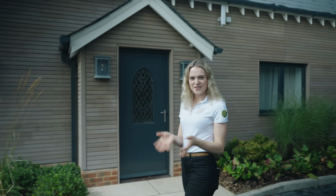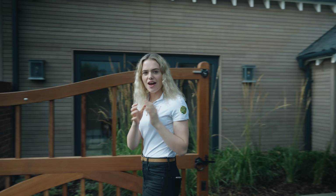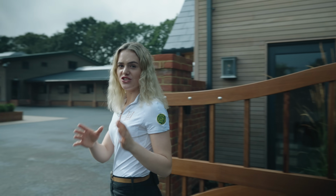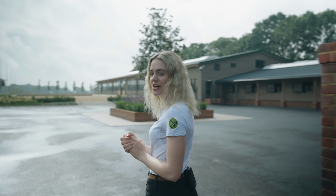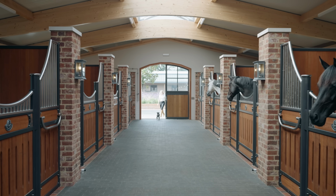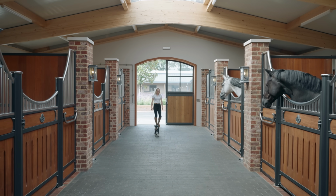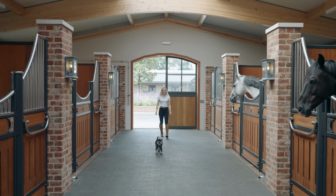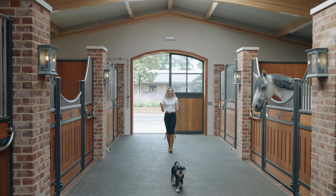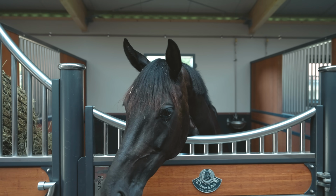We're here at Forest Oaks Equestrian, home to dressage rider Ellie McCarthy, and oh my goodness, every corner you turn here is so breathtaking and beautiful. So let's start off by looking around the barn. Oh, wow. I am speechless. This barn is the most stunning barn I've ever seen in my life.